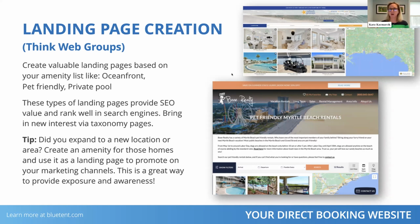So you want to take your most sought after amenities and create specific landing pages for those. Think keywords or phrases that your potential guests are going to search. Oceanfront vacation rentals, pet-friendly properties, houses with private pool, things like that. You can take those amenities and create a landing page specific for those, so it will only pull in those properties. This is really, really good search engine juice for the reasons I just said, where your users are going to be searching those keywords.